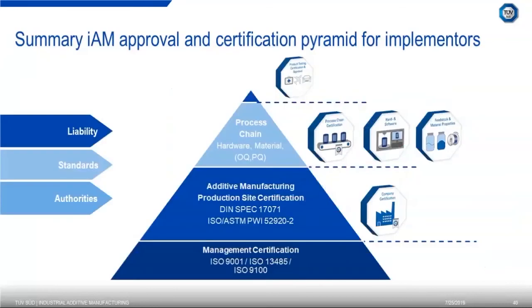So how do we position this standard, the DIN Spec 7171 and Additive Manufacturer Production Site Certification? It's based on top of management certifications like ISO 9001 and 9100, where just the general management system is audited. We are going to the process level with our certification scheme and auditing the competence on the manufacturing shop floor, but also the competence on the direct customer contact. So design questions, order taking questions, how you plan the entire industrial grade order is audited here. And this helps everybody in the market to have a certified partner of trust, which is capable of taking industrial grade orders.